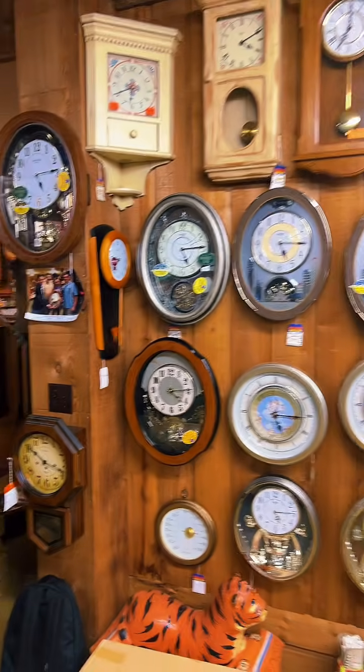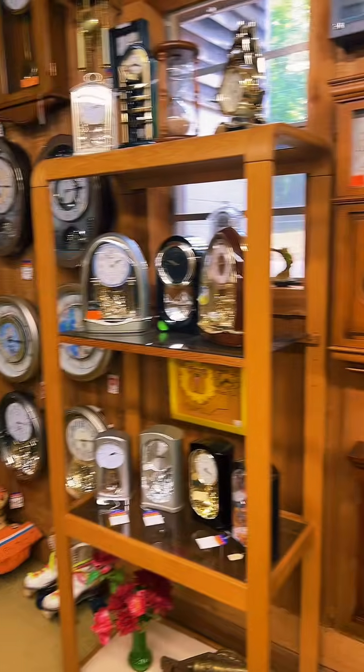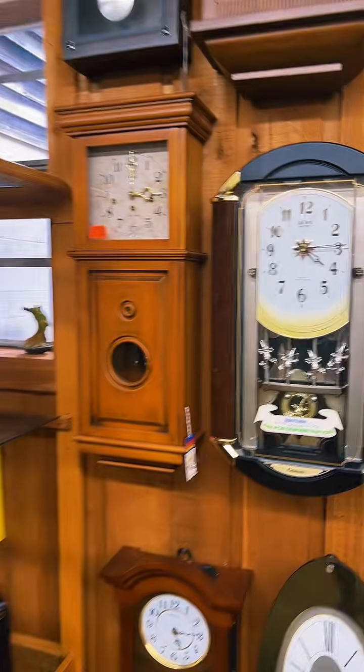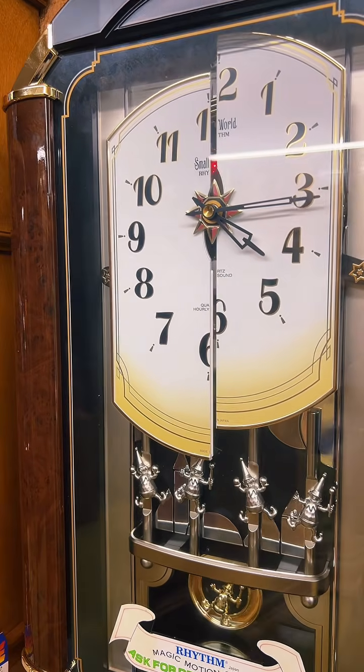But yeah. Out of all the clocks, do you have a favorite one? It's hard to pick favorites. It kind of changes day by day. I'll play a couple of my favorites if you're really interested. This is a current one. Let's get a better song.